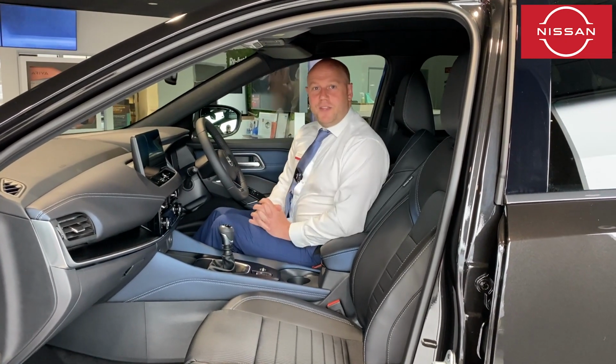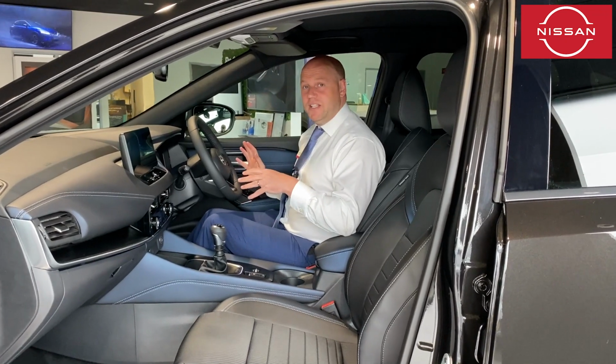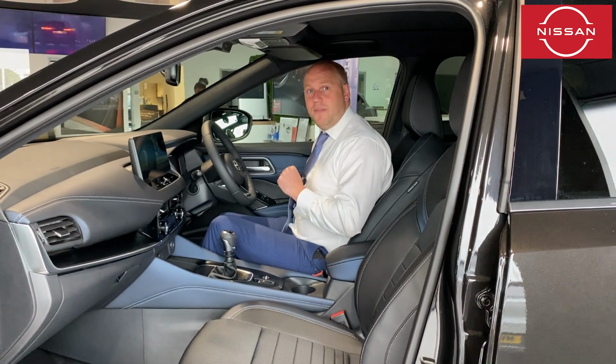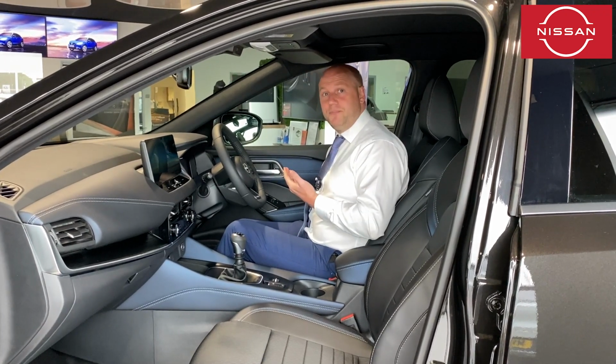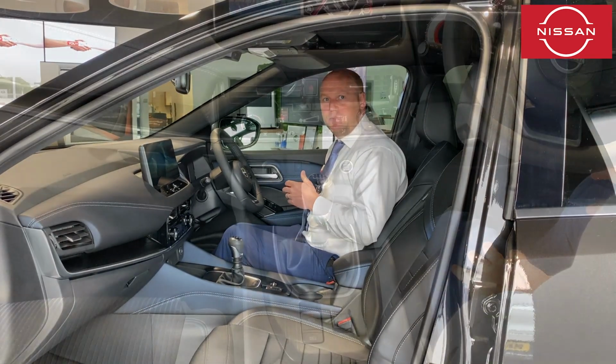So, once inside the car, the most important thing to do is get comfortable, and that's really easy with these electric seats. So, simply push the button forward on the right hand side there to bring your seat forward, and likewise to bring you back, push the button in the opposite direction. You can go higher, as you can see, and of course lower by pushing the same button down.